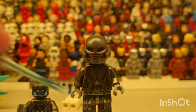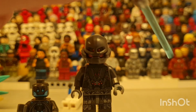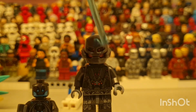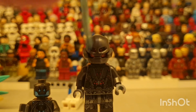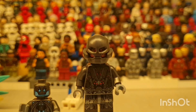These ones are pretty generic. I don't have the vibranium version, but it's too, I don't know, too grey for my liking. There's something off about it. It's too bright. This one is better, so even if I had that one, this one would take the cake. Anyway, enough of that. Let's move on to spot number 6 now.